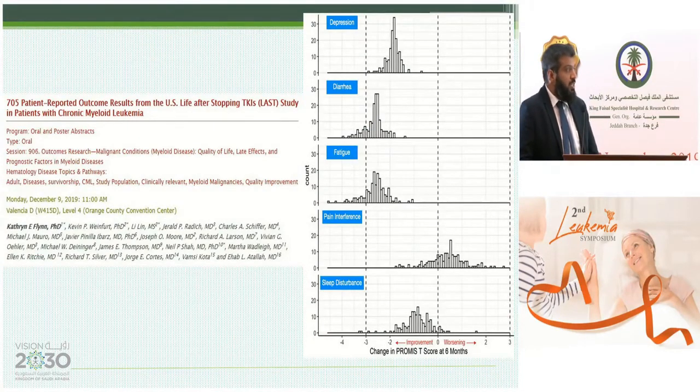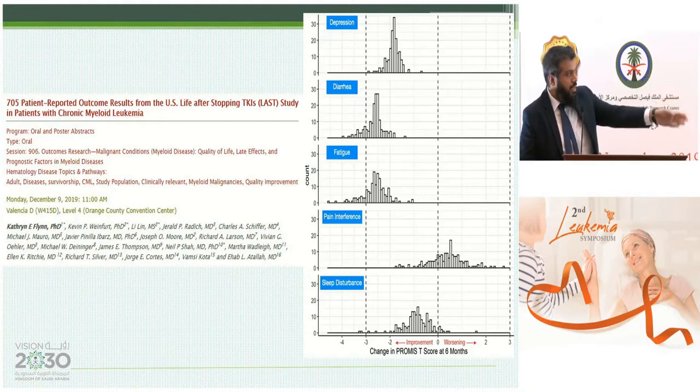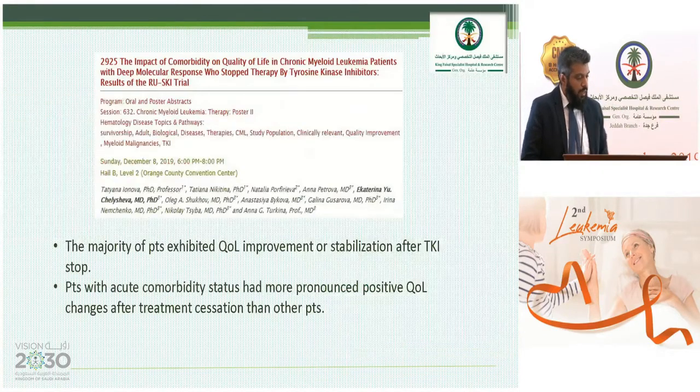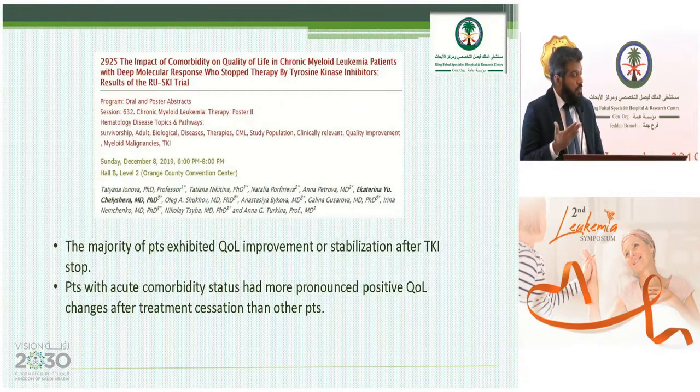What about symptoms when you stop TKI? This is a trial called the LAST study, which is Life After Stopping TKIs. And you can see there is a clear improvement. You can see the line in the middle which says 0 at the bottom. There is a clear improvement in depression and diarrhea when you stop TKIs, and fatigue as well. Sleep disturbance, marginal improvement. But the pain interference, which is probably due to the TKI withdrawal syndrome, hangs on a little longer. Another study showed that the majority of patients had an improvement in quality of life after TKI was discontinued.